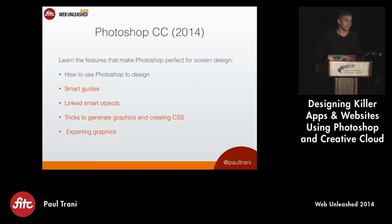But actually, let's just do it by a show of hands. Who has Photoshop CC? It's like everybody does. That's cool. Photoshop CS6? It's okay. That's cool. I'll just stop there, okay?